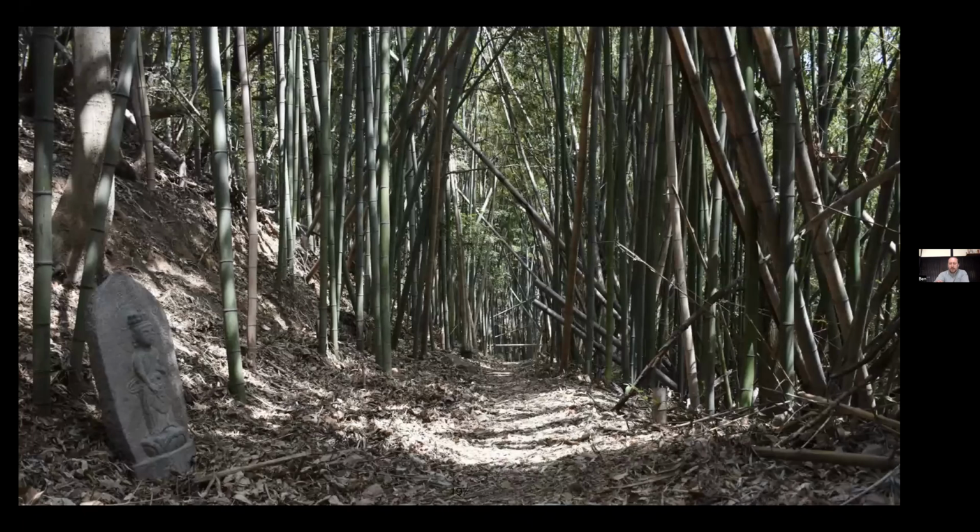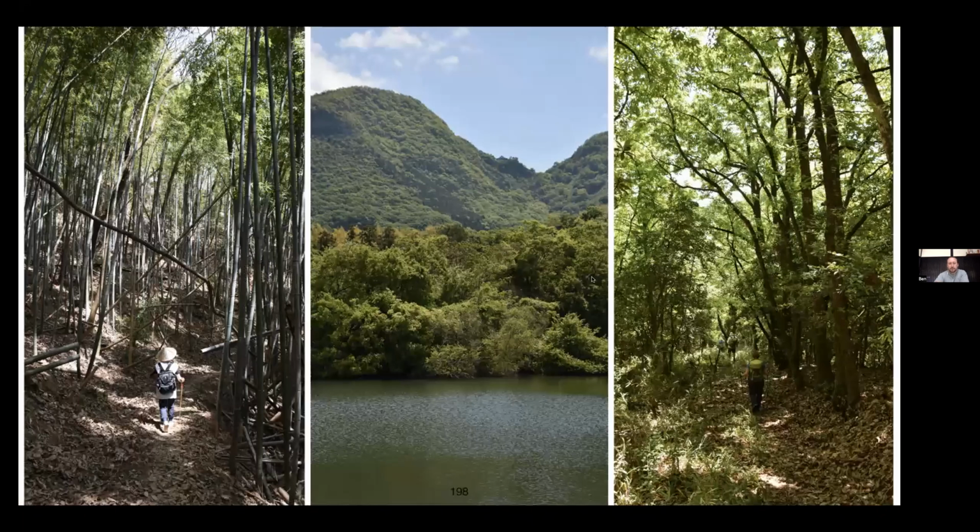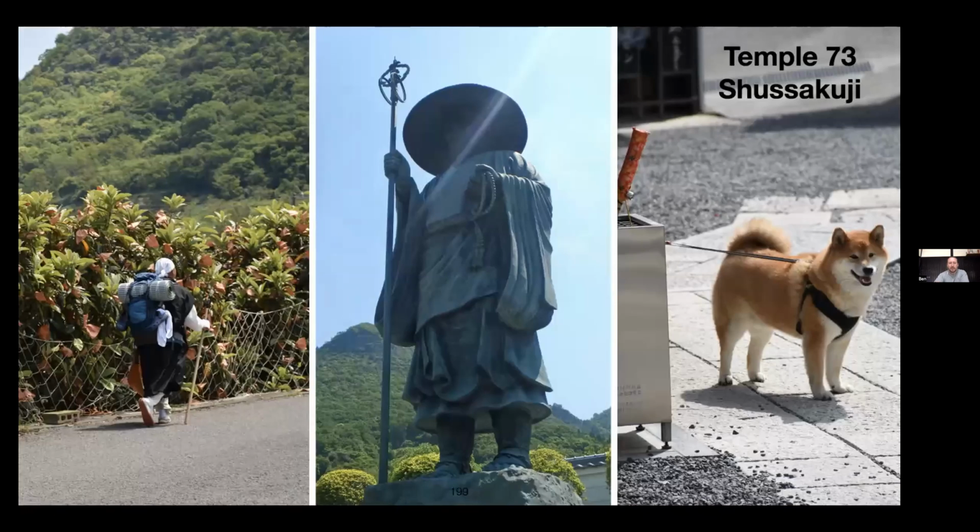Then the walk takes us today through these sections of bamboo groves, again through areas of farmland and past a number of reservoirs, some of which are said to have been constructed by Kobo Daishi, another of his many legends.